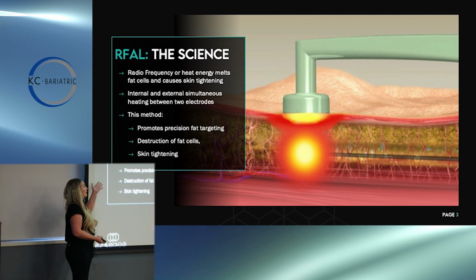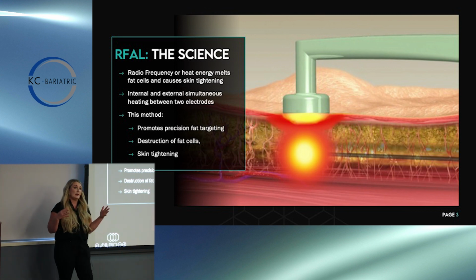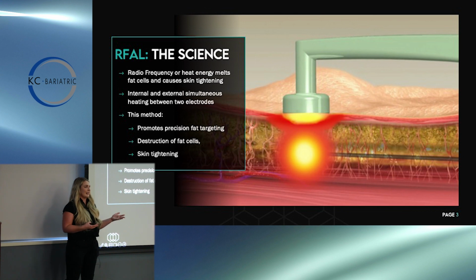Really, what this technology is utilizing is radio frequency energy, which is a technology that has been around since the early 2000s. It's been FDA cleared. The issue with this previously for utilizing it in skin tightening is that sometimes it was painful. And so what InMode has done is, we know this technology works. How can we make it comfortable? We just get you nice and numb.